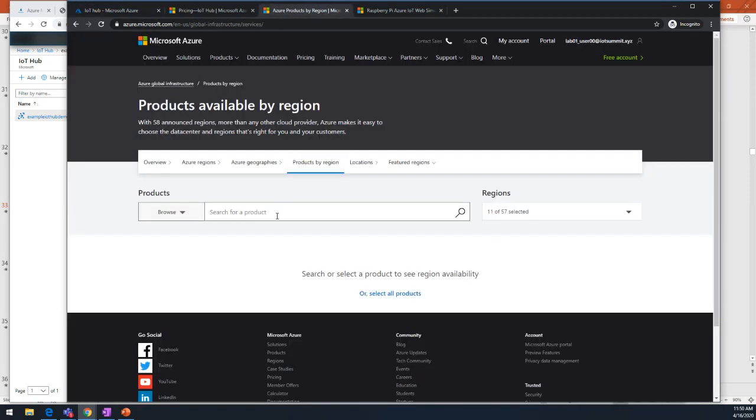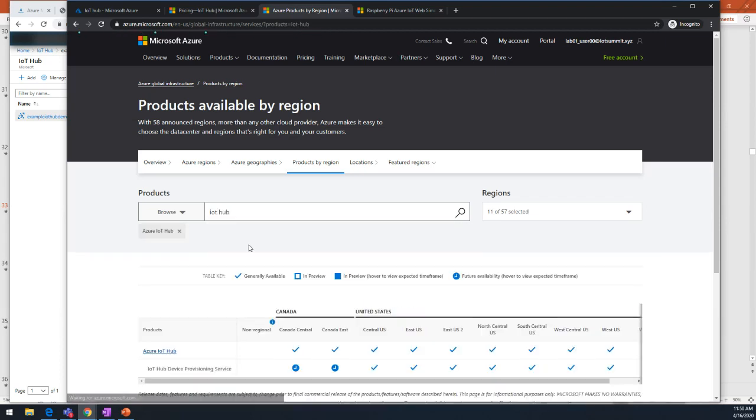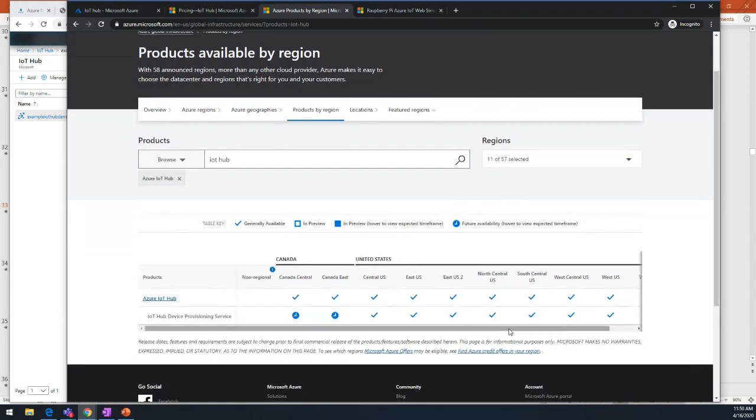For example, I find this really, really useful. Search products available by region, and you can do a Bing or Google search that says Azure IoT availability by region, or it's on the Microsoft Azure website as well. So if I look at Azure IoT Hub, I like to see what I have available in the different regions and where you're located. And the good thing is it shows across all regions. I just have it selected for United States and Canada.